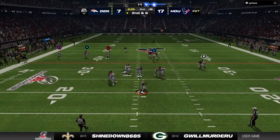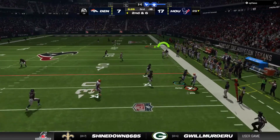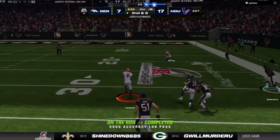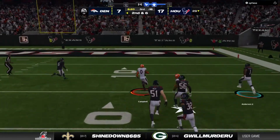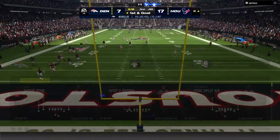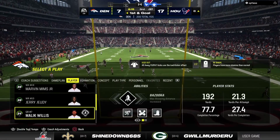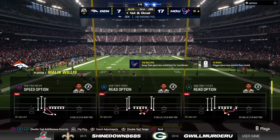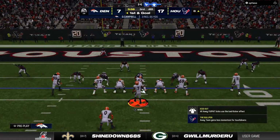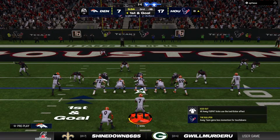To throw, here's Willis. Escaping the pressure right. And got his man complete. And he's able to work it here to the 8-yard line. A huge play there for Denver. 63 yards. First and goal, and they got to be thinking a chance to get right back into this football game.